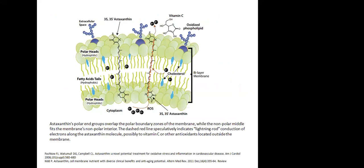And there's the emphasis here on this lightning rod conduction of electrons passing along the astaxanthin molecule, and they get spat out. So not only does astaxanthin degrade free radicals itself, but it spits them out and passes them on to other antioxidants such as vitamin C, which sit just outside the cell membrane. So there's this synergistic communication that's going on between our antioxidants.